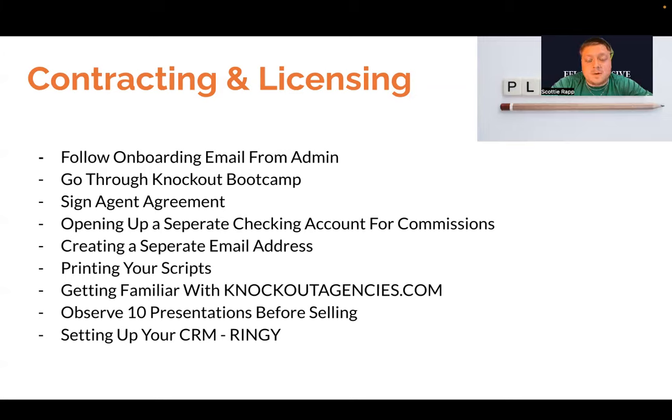When those writing numbers and welcome emails come in, you want to save them in a safe place, and you want to register your agent portal. That way you can log in, view your back office for each company, Americo, John Hancock, Prosperity, American Amicable, Aetna, AIG, to name a few, right? Register your agent portals, be very organized, and make sure you have your writing numbers in a safe place.